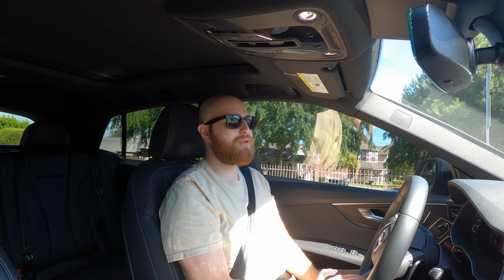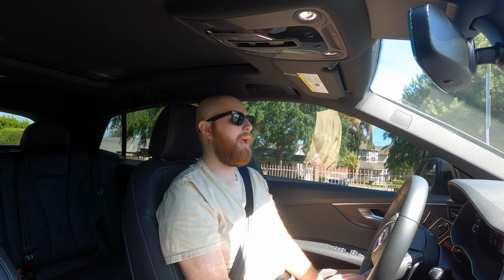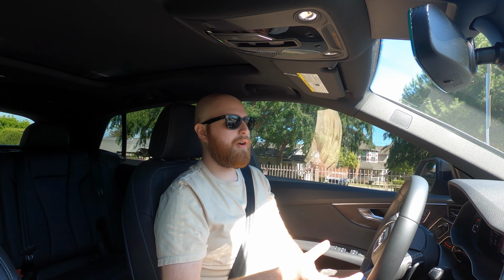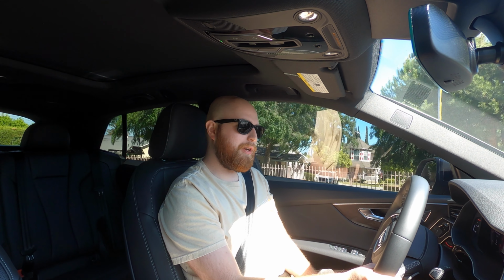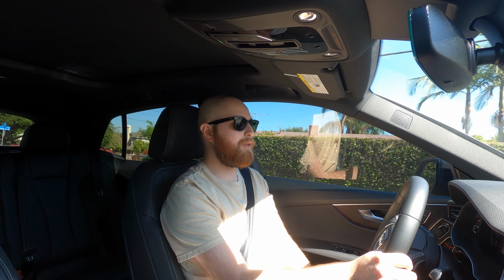And don't get me wrong, although this car does have a little bit north of 300 horsepower and 300 pound-feet of torque, it can move. It's more of a momentum car. It's not really a 0 to 60 in 2-point-something seconds car. It's going to be great for, like I mentioned, if you have kids, or if you want a big SUV for your daily driver.